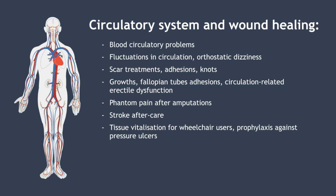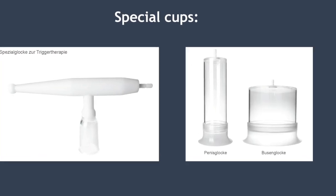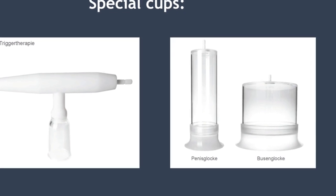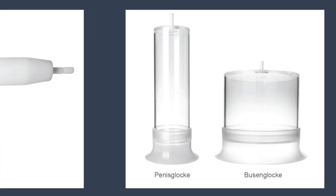PPTM is also used for fluctuations in circulation and orthostatic dizziness. Scar treatment, adhesions and knots after injuries and operations are a very large field of application of PPTM. Naturopaths have reported that adhesions of the fallopian tubes have also been able to be remedied by the deep penetrating massage with long urine, with pregnancy occurring after several treatments. The penis cup is used for circulation-related erectile dysfunction. It is sold a lot, but we have no clinical evidence here because everyone generally keeps very silent about this topic.